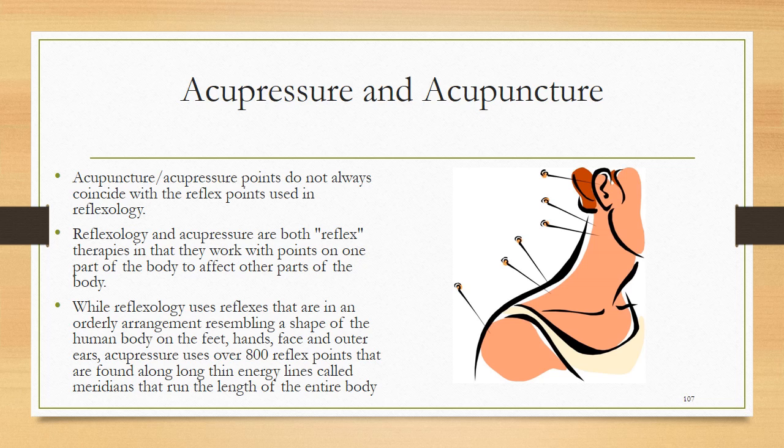Acupressure and acupuncture. Reflexology is similar to acupuncture and acupressure in that it works with the body's vital energy through the stimulation of points on the body. However, acupuncture and acupressure points do not always coincide with reflex points and channel zones used in reflexology.